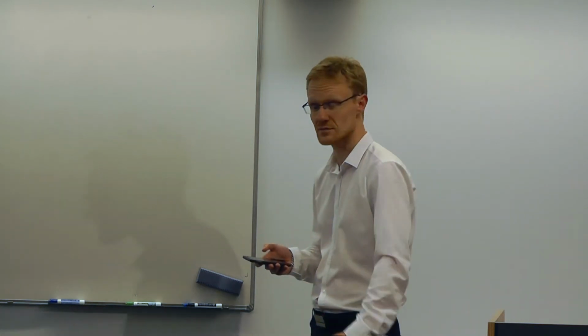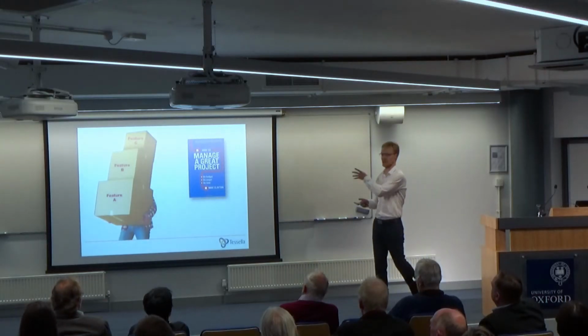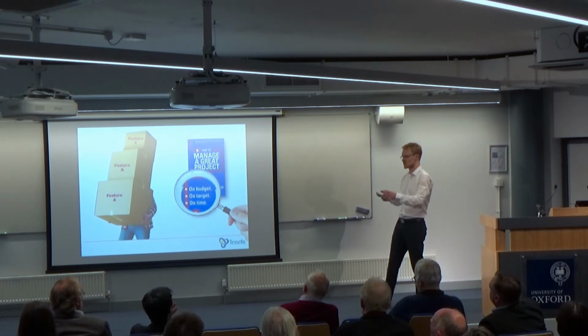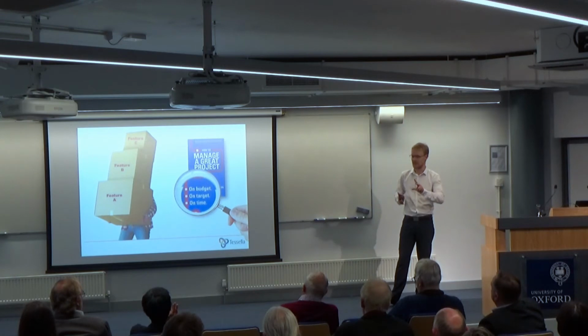And when you look at the project management styles and processes that we use for delivering stuff, we're really good at it. We're really efficient. So you have books like this. Nothing against that book, they're all the same. But they look at this: budget, on target, on time. That's the three legs, the three pillars of project management.